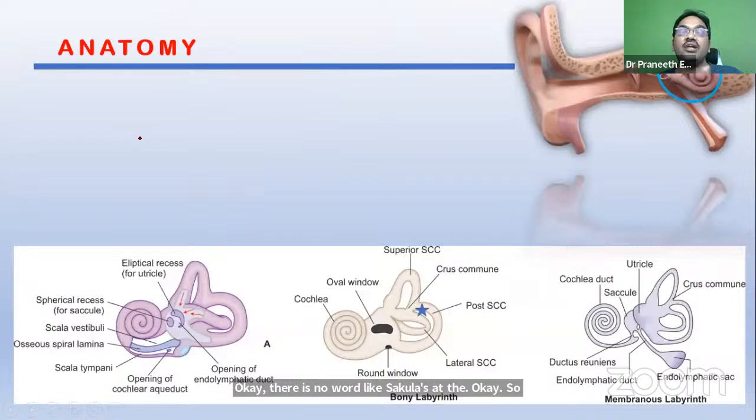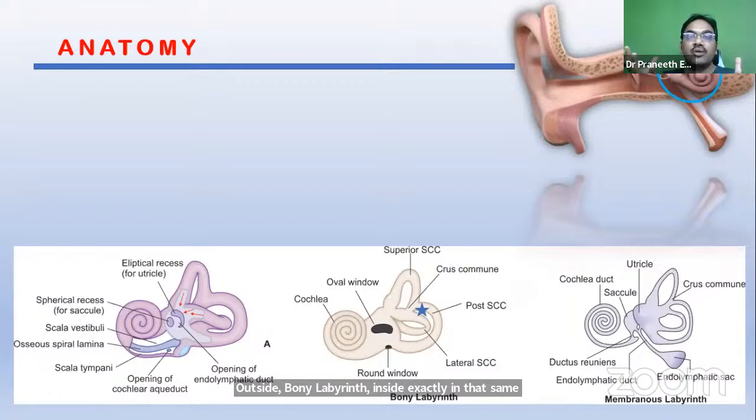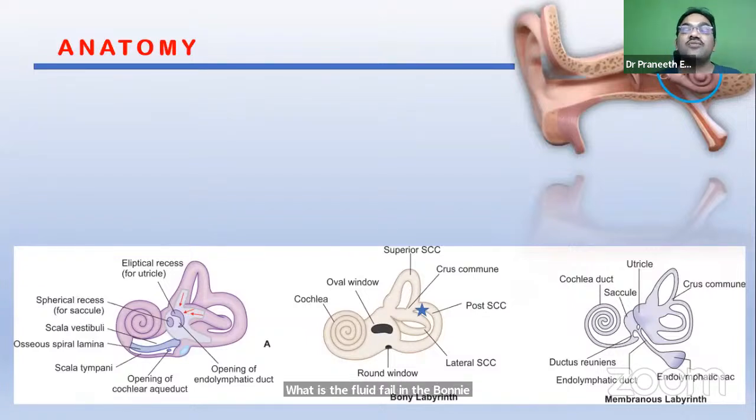Inner ear anatomy has a shell-in-a-shell kind of appearance. Outside is the bony labyrinth. Inside, in exactly the same orientation, is the membranous labyrinth. What is the fluid filled in the bony labyrinth? Yes, perilymph. In the perilymph, which structure is hanging? The membranous labyrinth. And in the membranous labyrinth, what is there? Endolymph. Very good.